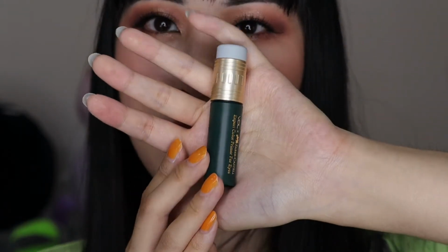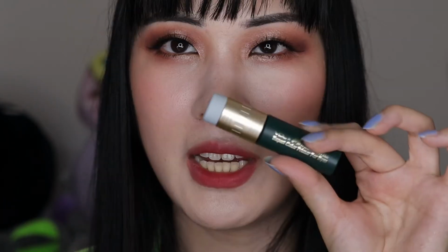Now this is the Faber-Castell collection, so as you can see, it's a chubby little pencil. It's so cute, so of course I'm gonna hold on to it just for that, but it kind of let me down. I was expecting it to have a little bit more correction aspects, but it just ends up making my eyelids look ashy. In terms of the formula, it kind of reminds me of the Urban Decay anti-aging one, so it's not super special, but it's not bad either. I had higher hopes for this.